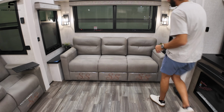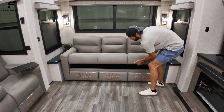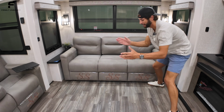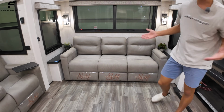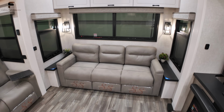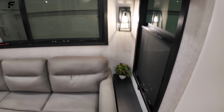So to do that, very easy. You take these cushions off the back, and then you just lift this up, and this whole area is going to pull out. So these cushions included will come all the way out to about right here, and this whole area will make into one big bed, almost about the size of a king-size bed. Really nice. You have light fixtures along the back there, giving it a more residential or hotel style look.